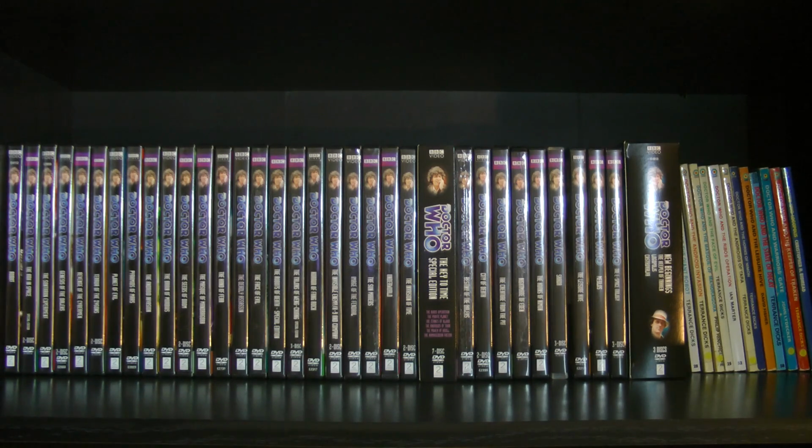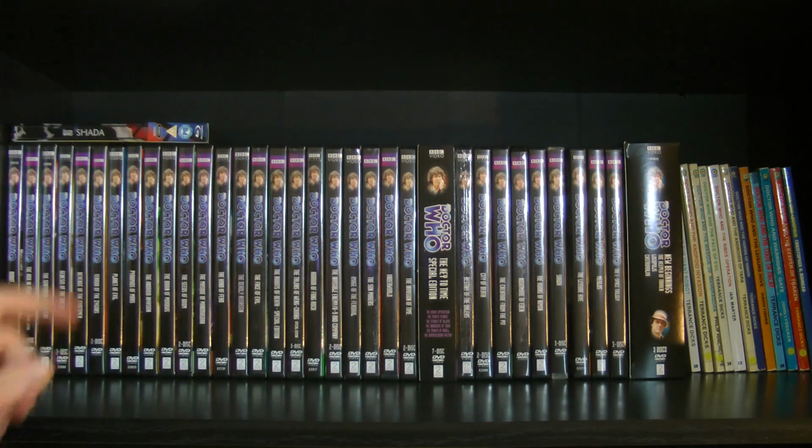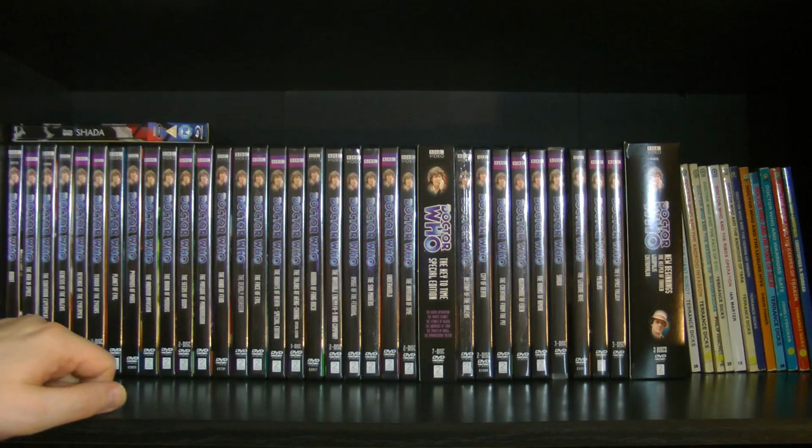And I got to say, it honestly looks really good. So I'm definitely looking forward to picking up the Blu-ray set of Tom Baker's first season.